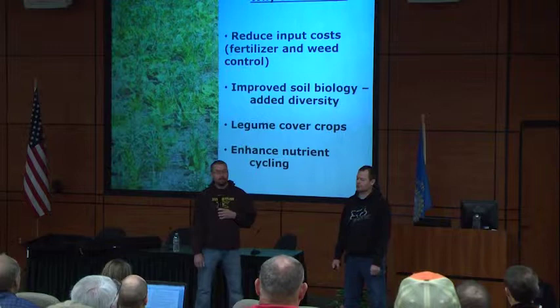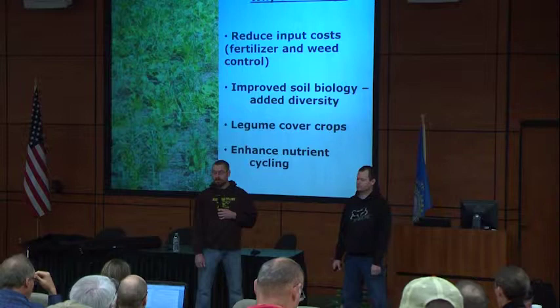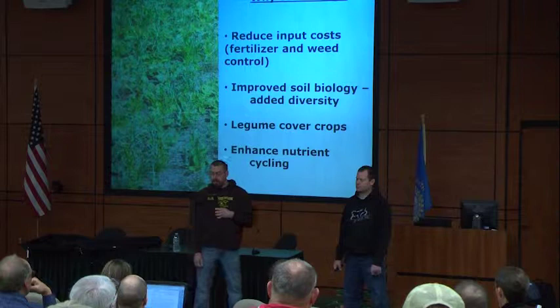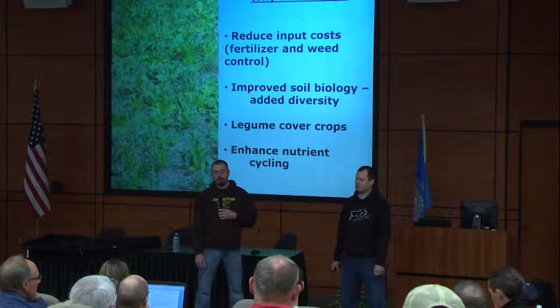Improve soil biology and add diversity. And then, yeah, pushing the legume cover crops to add nitrogen and enhance nutrient cycling. And you add crops in the cover crop that you normally cannot put in your normal rotation. Diversify, get it broke up, get rid of the routine.